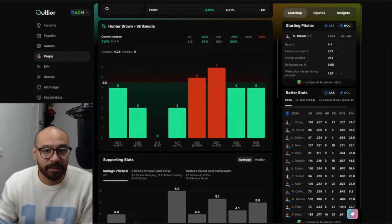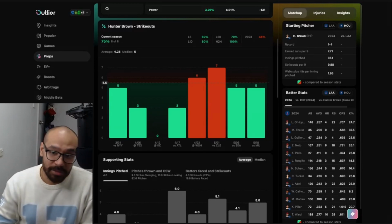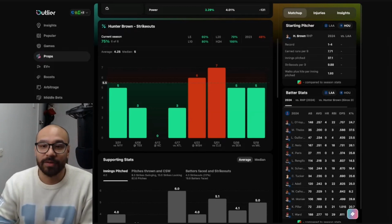Now, the Angels, they seem like an easy target for pitchers due to their high strikeout rate and average hitting stats. However, that's an outdated view. Since May 1st, so we're looking at the last 21 days, they've become one of the toughest lineups to face. They're boasting a top 5 OPS. I don't know what that means. On the other hand, Hunter Brown has been struggling with a high ERA. I don't know what that means. And the worst swinging strike percentage of his career.